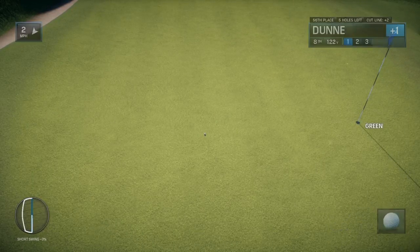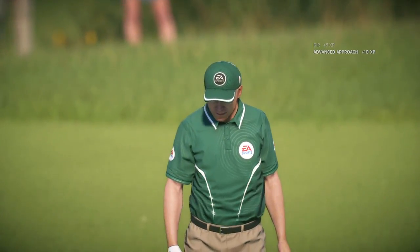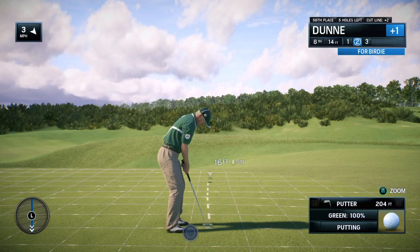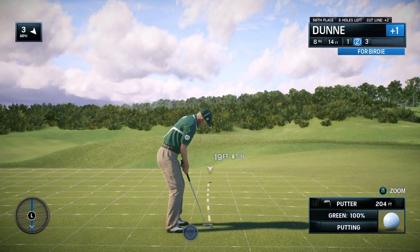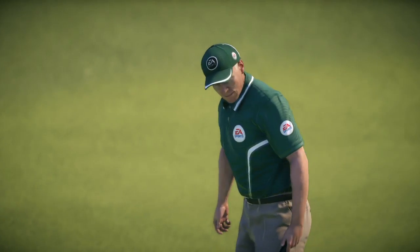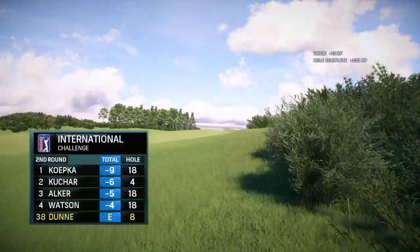No problems there. Really good approach shot. And now, good look at birdie. Now this for birdie came away with par in the previous round. Do that.